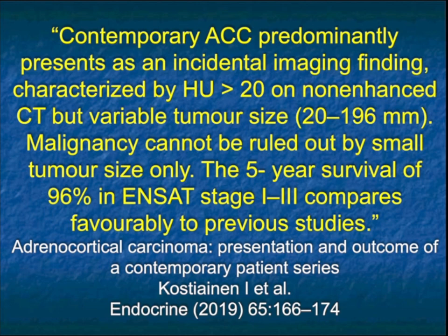We talk about the CT appearance, and I'm going to show you many different images. In terms of non-contrast CT, usually over 20 Hounsfield units, and it enhances depending on the vascularity of the lesion, but most lesions have some vascularity, but they're not homogeneous.